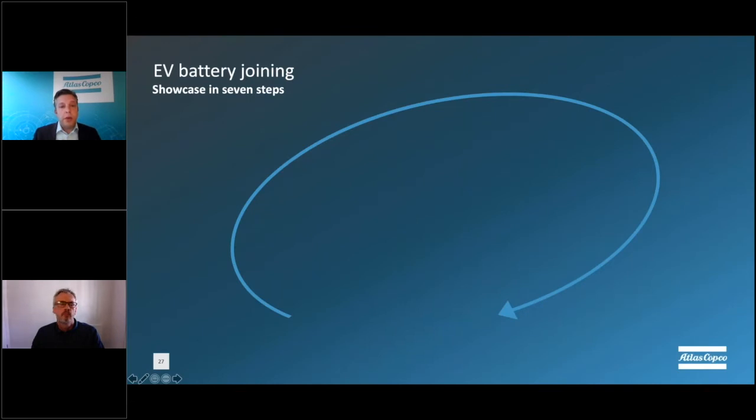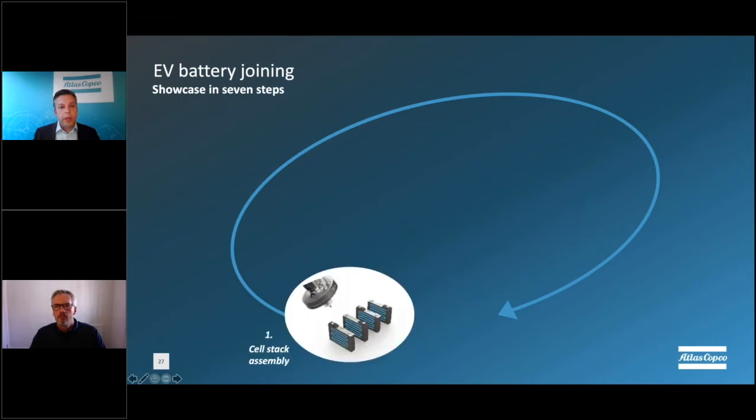It's very interesting when you join these technologies up and understand where you would use the joining technologies and also, why. And then what we do typically is break down EV battery joining into 7 steps. So the first step is the cell stack assembly with dispensing.